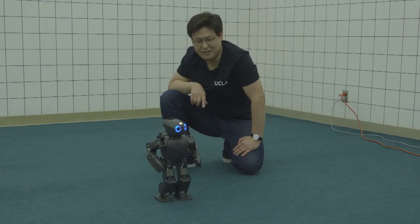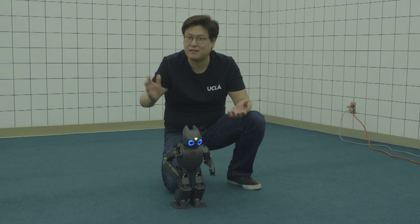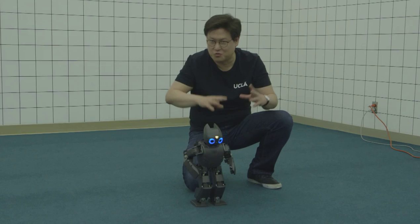Let's talk about the scale. So walking with two legs doesn't scale up very well. This small Darwin is pretty agile and fast, but trying to make this big, like Thor, it becomes really, really unstable and very slow. Chappie can run and do amazing things. We researchers are working very, very hard to make that happen.